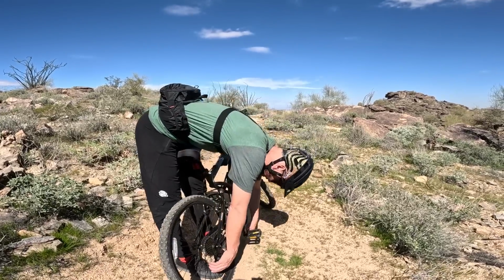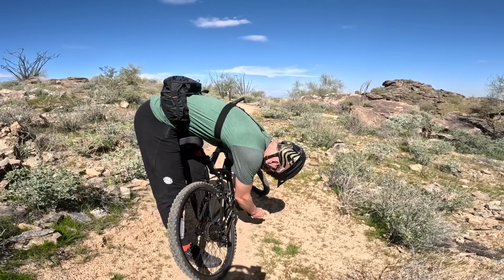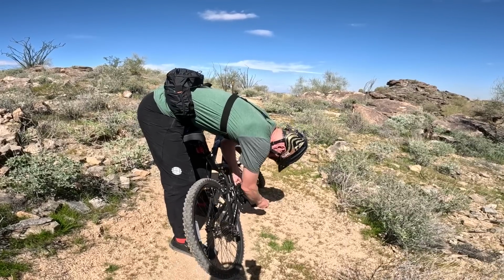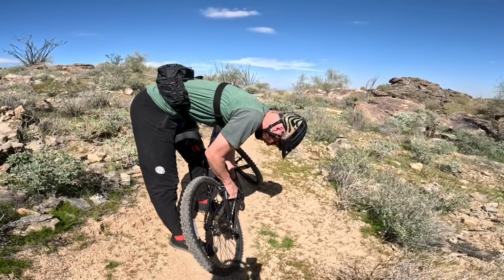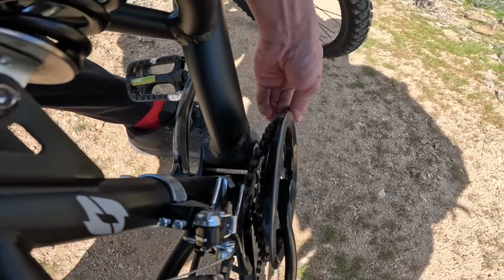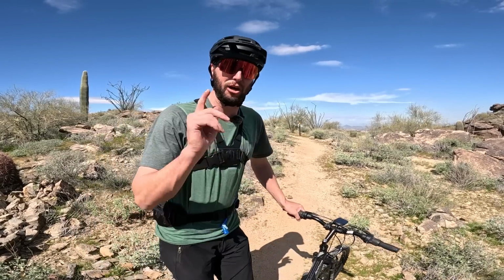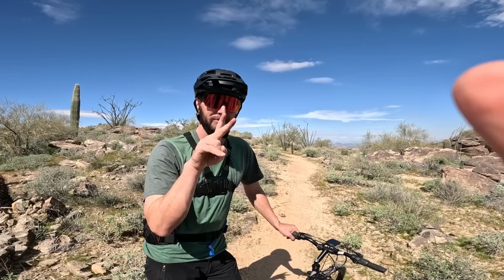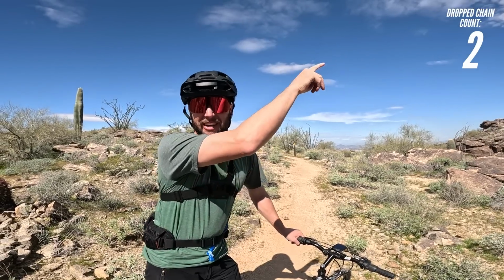750 metres in, and it's dropped the chain again. It's not going to bode well for how... Oh God, it's like mangled right in there. Going as far as we need to today. Hey, there she goes. I reckon we might need to put a drop chain counter on screen here. Just up there. Just there. Just up there. Number 2.